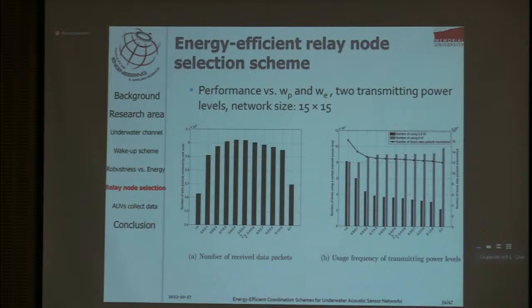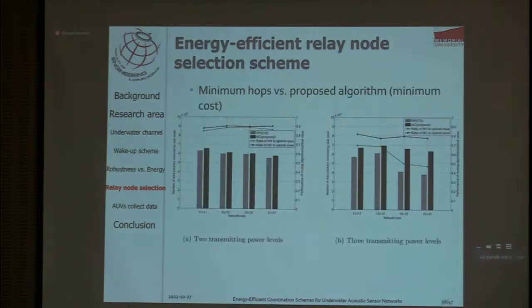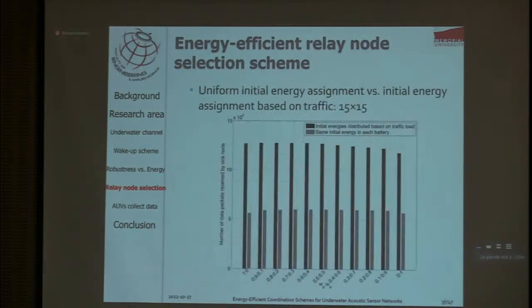And this side shows how many packets are transmitted using low level power, and how many packets are transmitted using the high power levels. Also, here it shows the number of packets that can be transmitted using a single power level is quite low, whereas with two power levels it's significantly improved. Three power levels can further improve, but the enhancement will be less. So it makes sense for underwater modems to support multiple power levels to achieve better results. Some other results I'll just skip here.